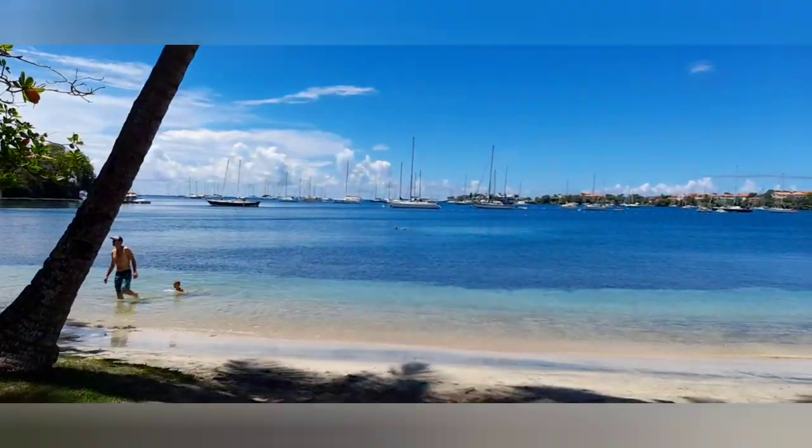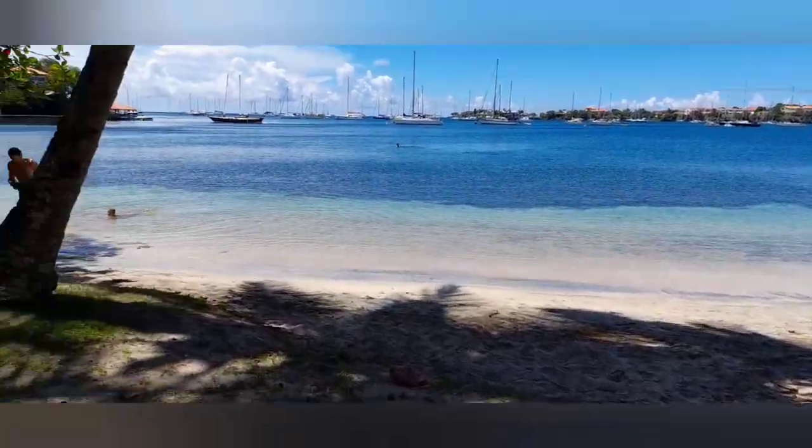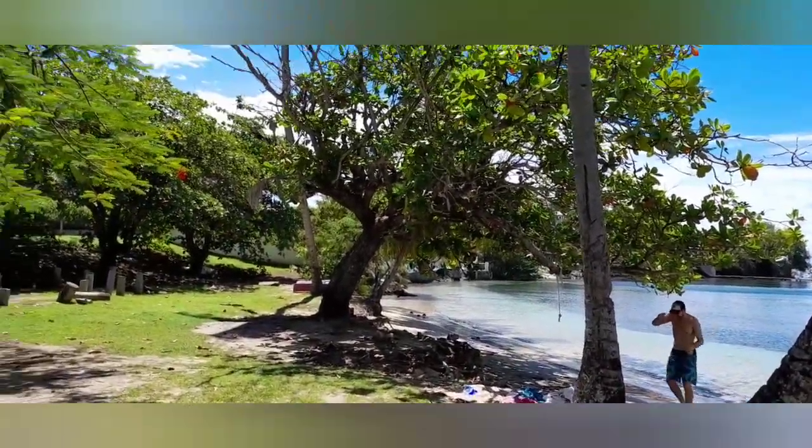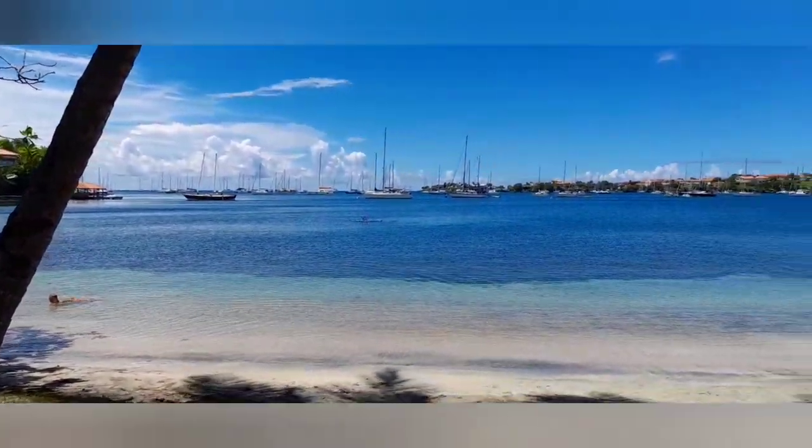So this is actually the beach where I did my dancing on the beach in a night vlog. You guys can check out that video as well, but it was nighttime, so you would not have seen this beautiful scenery in the night.